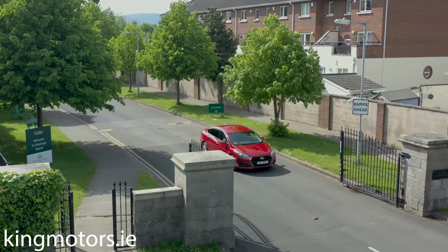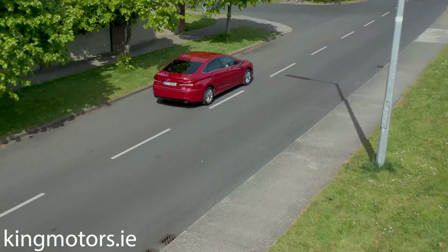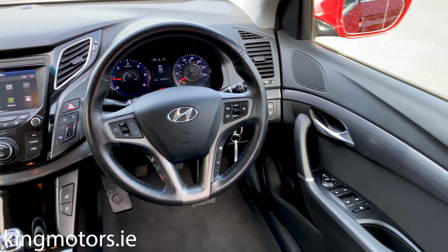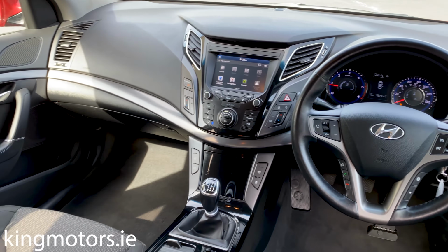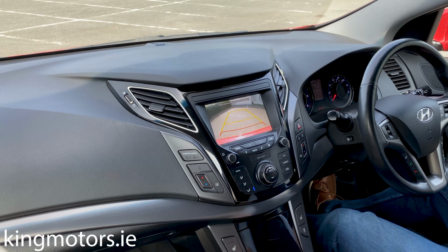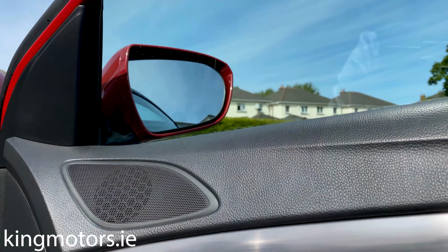So here we are out in the i40, and as I said in the video, I love the way it looks on the outside, I really do. And the inside is the same. Everything is laid out really well. Everything is close to hand. You can touch everything you need to. And the spec is just mental. It's got everything. There's nothing wanted in here. Heated seats, sat-nav, reverse camera, climate control, Bluetooth connectivity, everything. There is nothing else you could add to this car. You're not missing anything.